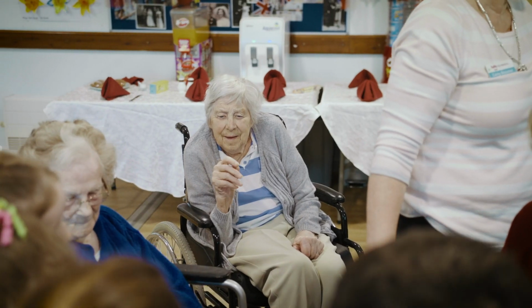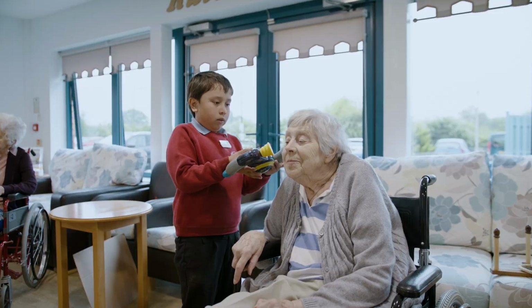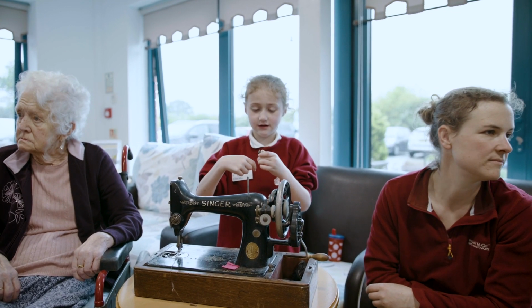I was asked if I'd like to go and see what they were up to, and they were looking at plants and talking about them, and I just asked one or two questions of them, and if they knew what the plants were or did they understand them. They didn't seem to mind putting their fingers in the soil. Oh yes, it was quite nice to see them.